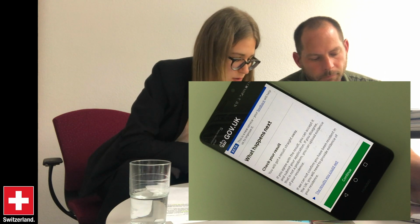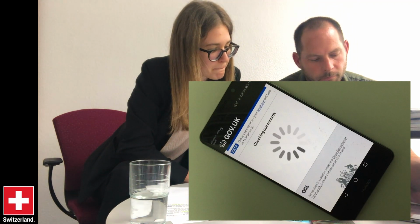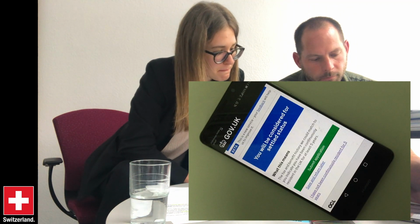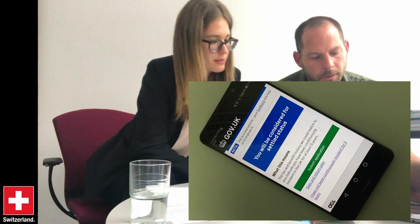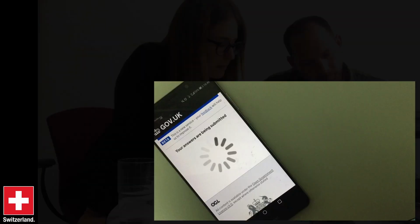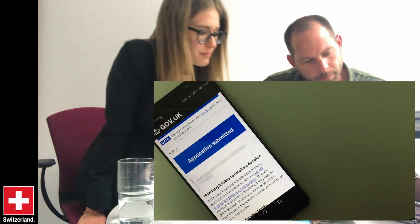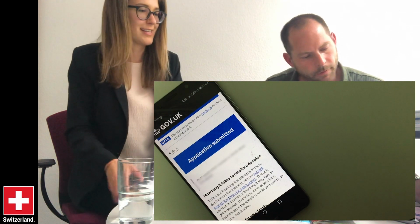Okay, so can you scroll down, or go and continue? You will be considered for settled status. Application submitted. Great. Now that's it. And then I get the reference number there, huh? Yes, you'll get another email with a reference number.